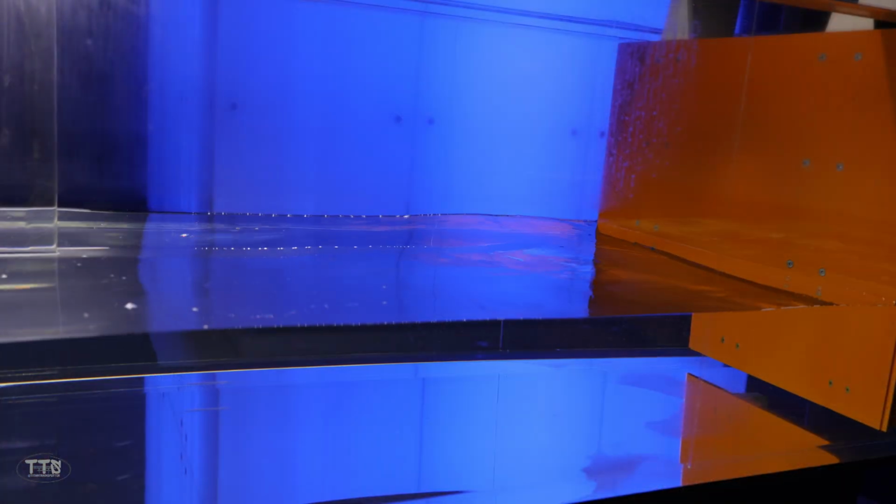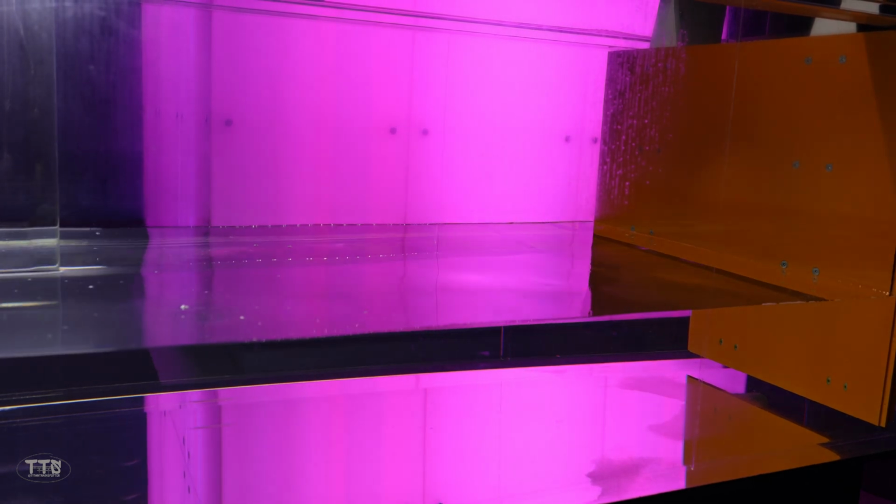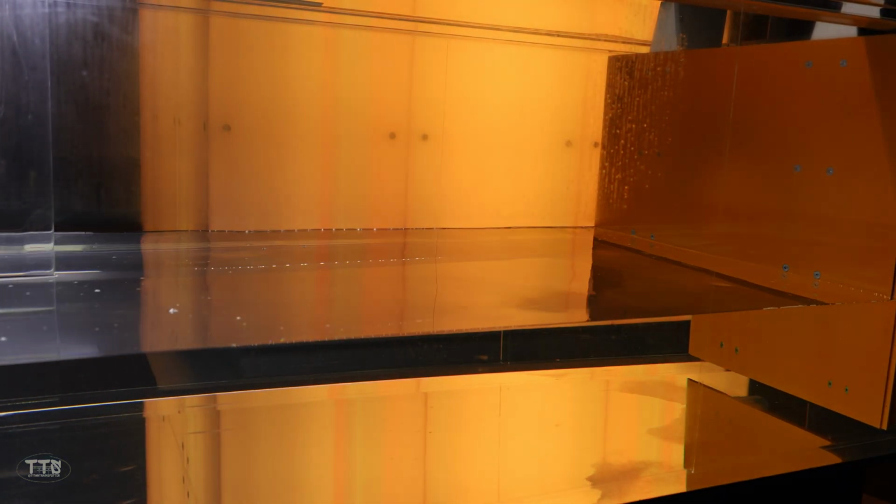And while this is not train related, I did find it interesting enough to share. It's a demonstration of how a tidal wave works.